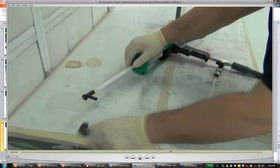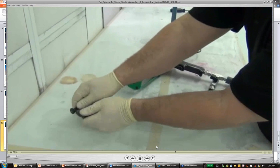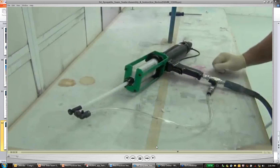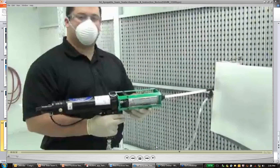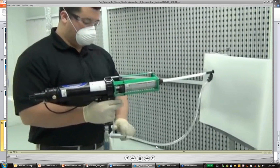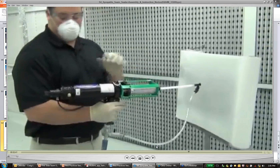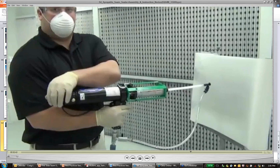Once the tip is on the gun, we'll want to take the elbow joint from the hose and attach it to the bottom of the tip. Just press it on and it's locked in. As you're going to spray the material, there's three things that can help adjust the pattern that you get. One is the air pressure at the valve. Two is your distance from the surface. You can also adjust how much material is coming out of the bag.